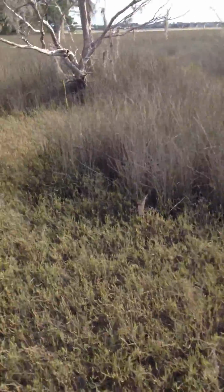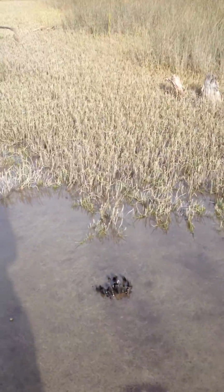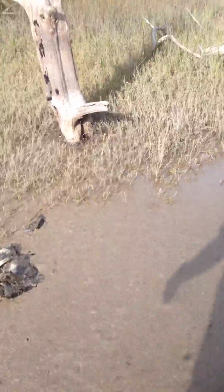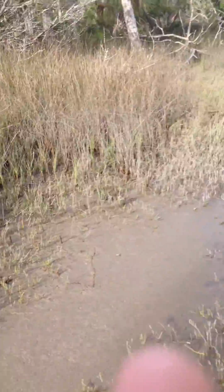So this is Hideaway Flats. This is not an island. Hideaway Island is completely impossible to get to during high tide. Unfortunately, the tide's just coming in, so we'll get back to the main island right now.